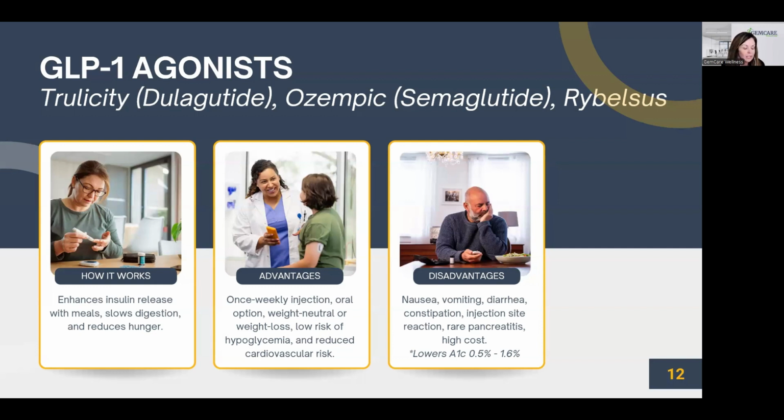There are a few considerations, and again, these would be things you'd want to talk about with your doctor. If you've had a history or a risk of pancreatitis, they may not be the best choice there. We caution with gastroparesis. A history of gastroparesis doesn't rule them out, but they tend to be used a little bit less. Same thing with gallbladder disease. There's a couple rare conditions.